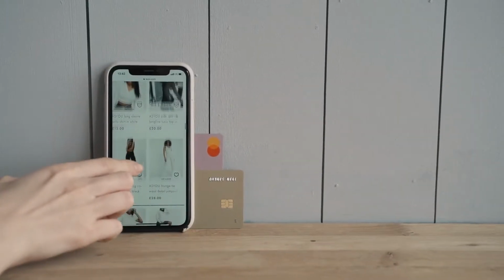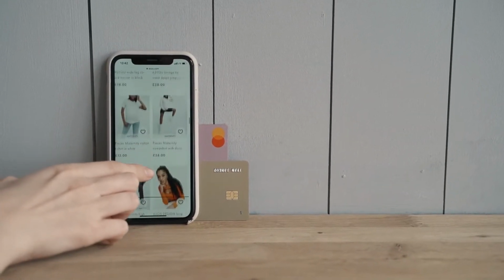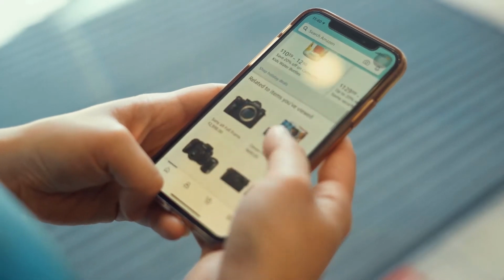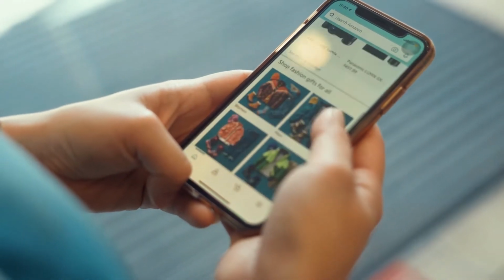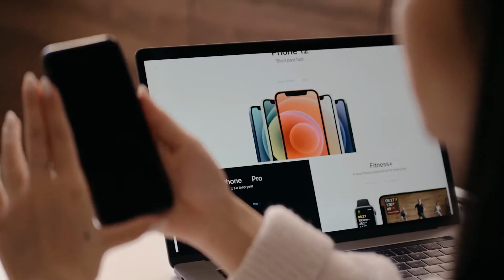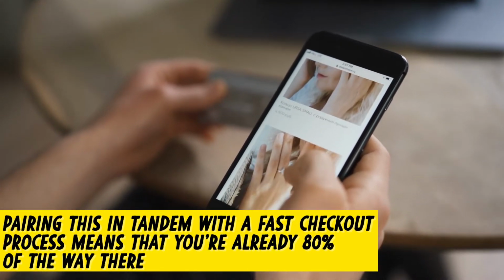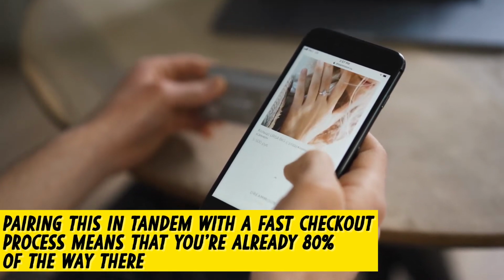Not only that, but you also need to have ample information about the product displayed front and center. Using compelling descriptions, images, and reviews for the item all on the same page could be the difference between someone buying your product or moving on. You need to make sure the customer understands how your product is exactly what they need. Pairing this in tandem with a fast checkout process means you're already 80% of the way there.